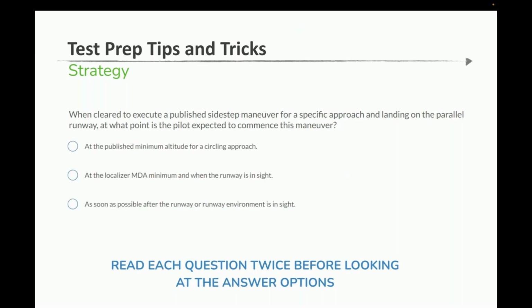I always like to look at the question and read it twice. I don't even look at the answers, just strictly focus on the question and think about what your answer might be before you even look at them. Because a lot of times, if you can formulate that answer in your mind without being forced to look at the answers and pick from one of those, it's going to help reinforce that you have the correct answer when you actually see them. And then you can look at it and say, okay, yep, that's what I had in mind. That's definitely the answer. So it's going to help you from being persuaded by a possibly incorrect answer.